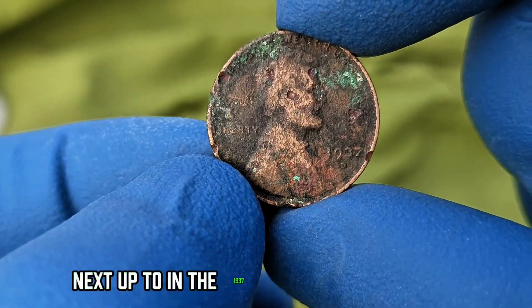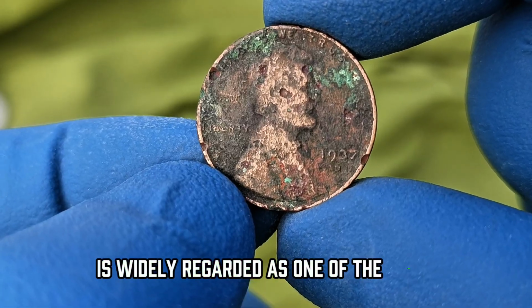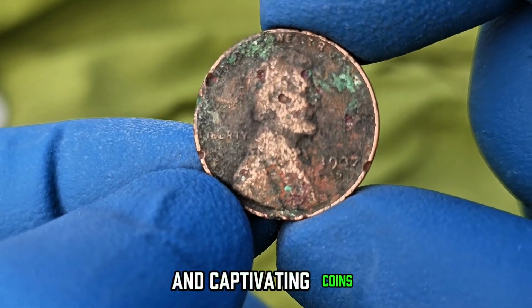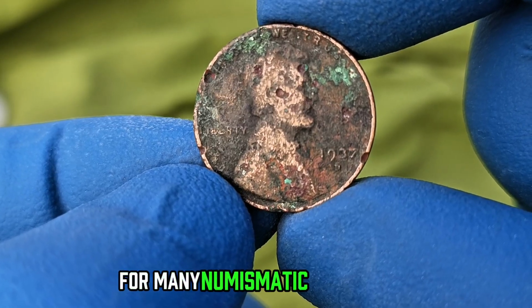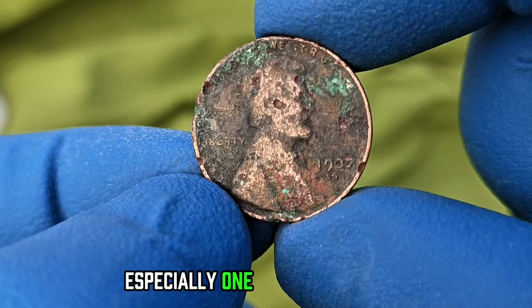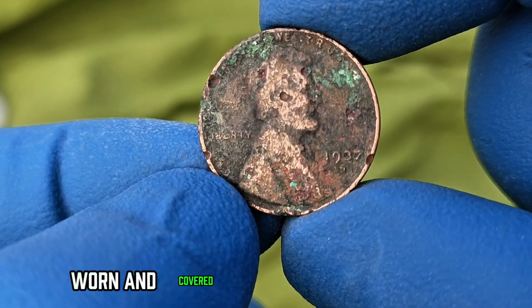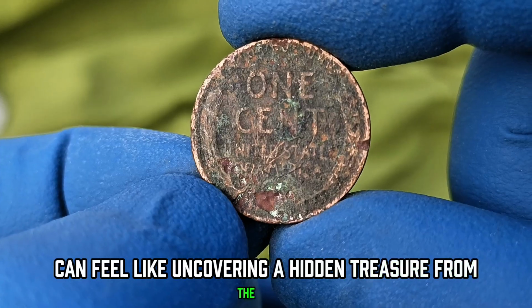Next up, the 1937 Lincoln wheat penny is widely regarded as one of the most fascinating and captivating coins within the beloved Lincoln wheat penny collection. For many numismatic enthusiasts, discovering this humble copper cent, especially one that appears old, worn, and covered with years of circulation, can feel like uncovering a hidden treasure from the past.